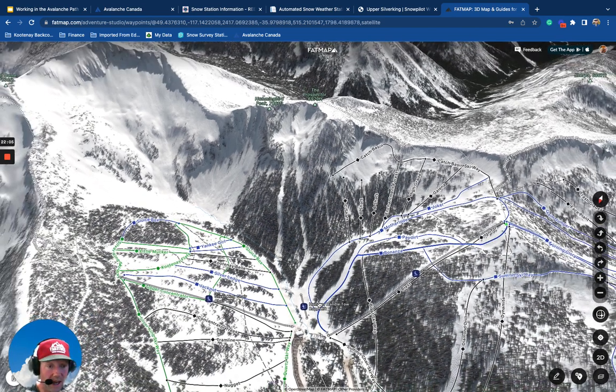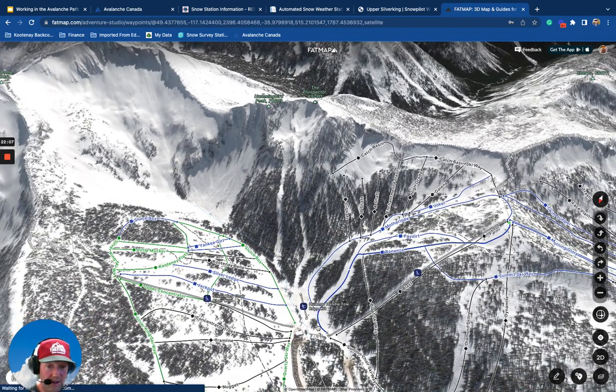So yeah, at the bottom here, at this elevation, 1600 meters, we're getting about 70 to 80 centimeters depth, and then it just increases as you go up. So obviously, as snowpack depths increase, so does avalanche hazard.